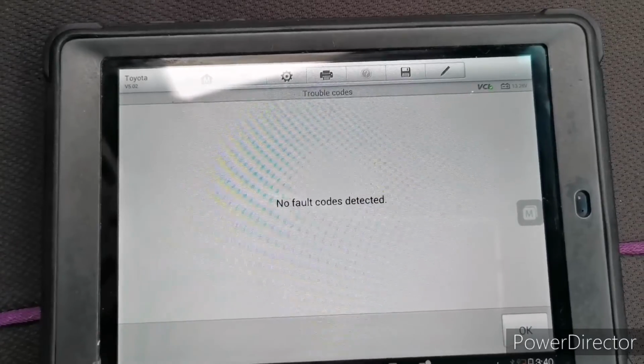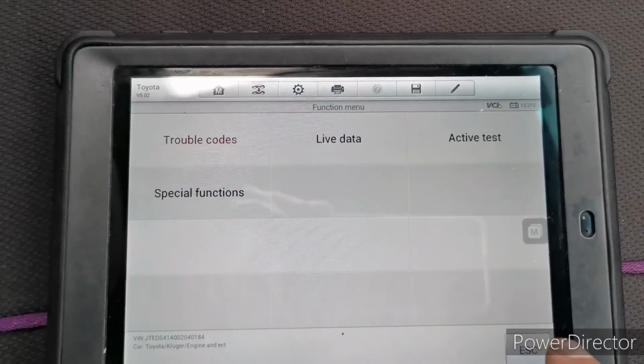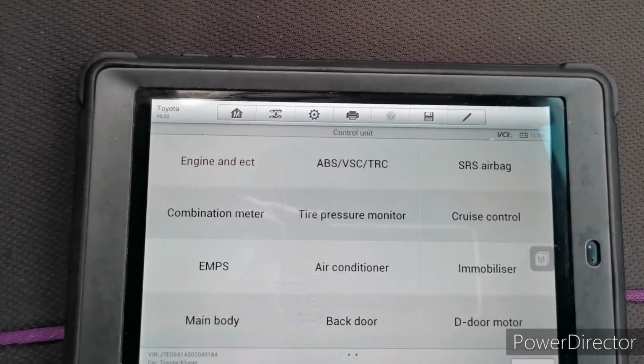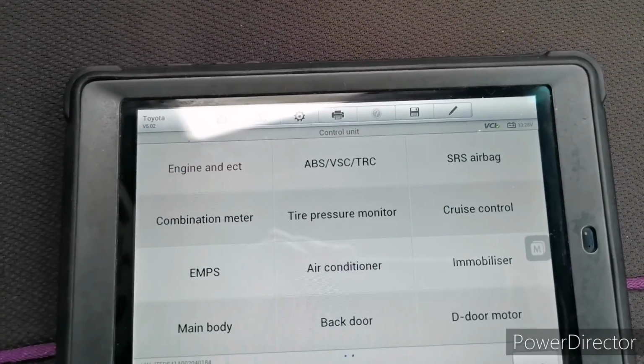No fault codes detected. So this is a fix, guys. Okay guys, let's make a final review on this case study or troubleshooting. So what we found is it was the ignition coil that was causing the fault, the check engine to come on.